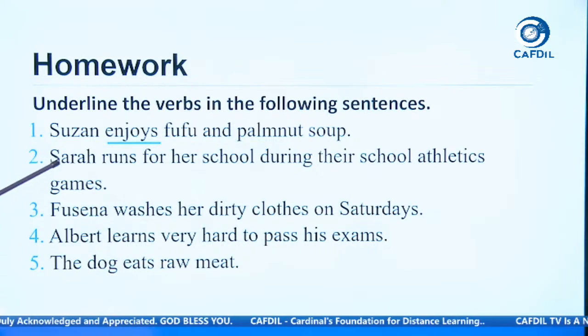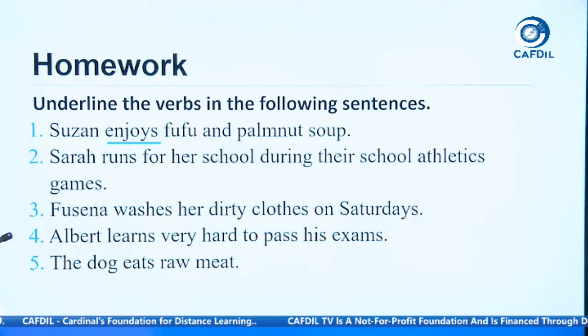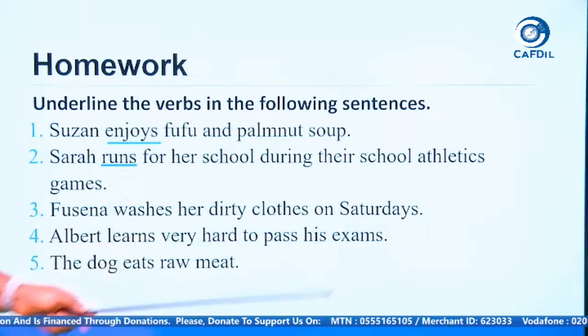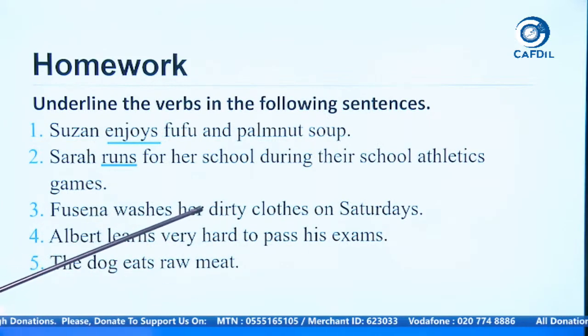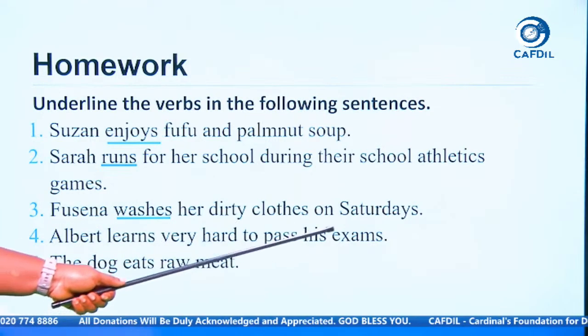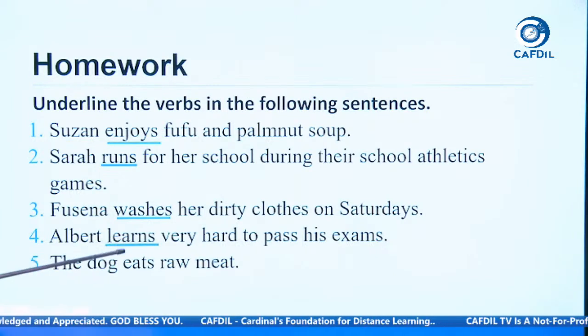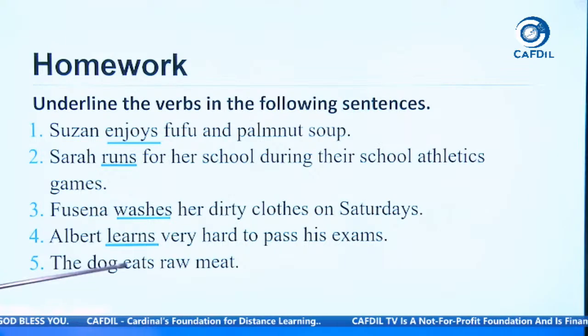The second question. Sarah runs for her school during the school athletic competition. Did you underline runs? Good job. Fusena washes her dirty clothes on Saturdays. Which one did you underline? Okay, let's see. Albert learns very hard to pass his exams. Which one is the verb? Learns. Good job.